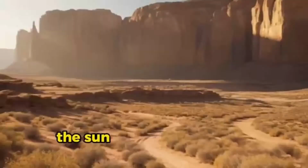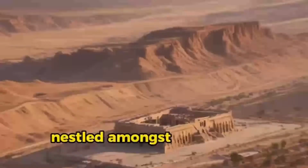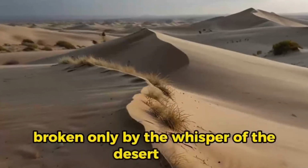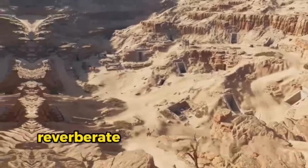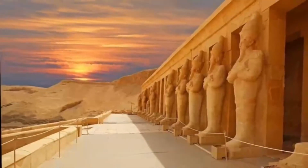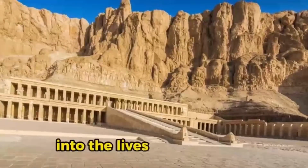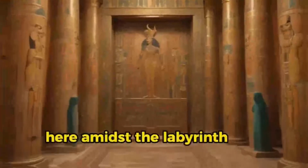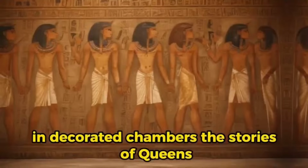The sun beats down on the parched earth, casting long shadows across the Valley of the Queens, nestled amongst the rugged Theban mountains. A silence hangs heavy in the air, broken only by the whisper of the desert wind. This is a place where time seems to stand still, where the echoes of a bygone era reverberate through the ancient tombs. While the Valley of the Kings, just a short distance away, steals the spotlight, the Valley of the Queens offers a quieter, more intimate glimpse into the lives of the women who held power and influence in ancient Egypt.